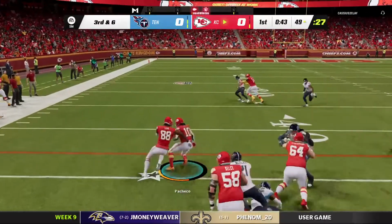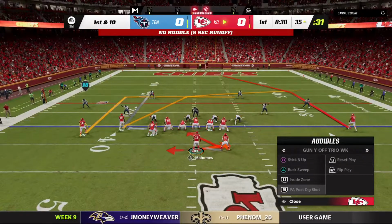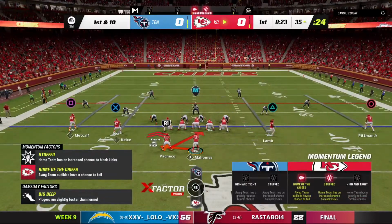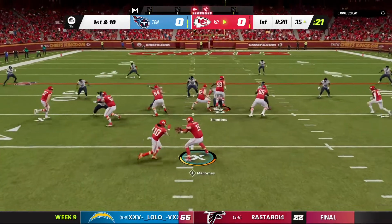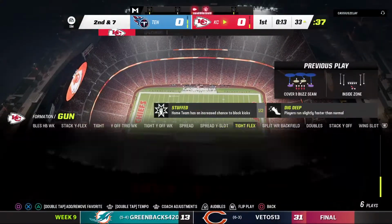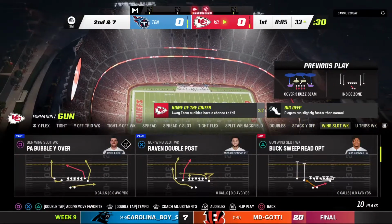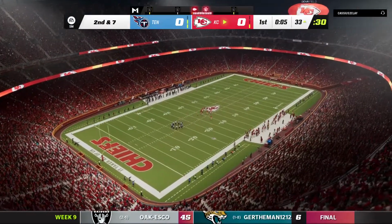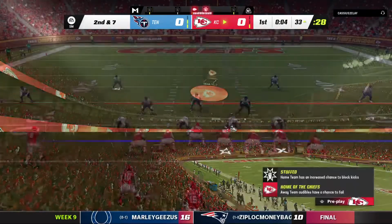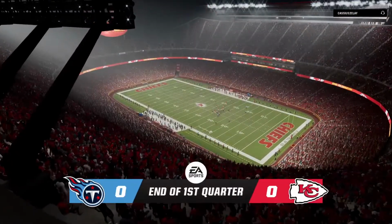From the gun, he'll hand this off. And he's got this down to the 35. Ball up to the 35 now as they come up on 1st and 10. From the gun, they'll try to run it. And not a whole lot of room to operate there on the first down run. He gets maybe 3. Give him 3 on first down. It'll set up a 2nd and 7. No score after 1 on EA Sports.